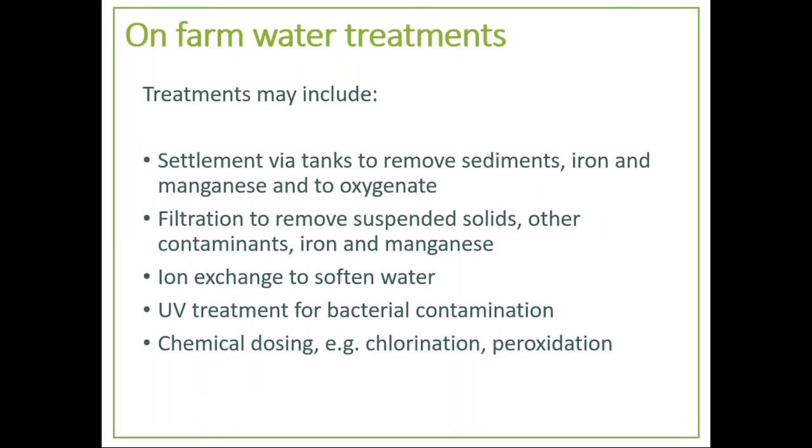After that, water will come out of the borehole and will be treated depending on the quality of where it appears. It will go into settlement tanks sometimes in order to remove organic sediments, iron, manganese, which are soluble compounds which, when they meet air and are oxygenated, become insoluble. So you end up with a situation where sediments suddenly form, iron oxide, manganese oxide, and these will then be able to settle out within various settlement tanks, which is a very cheap and simple way of removing issues to begin with.